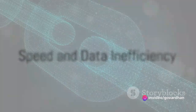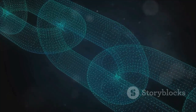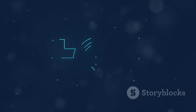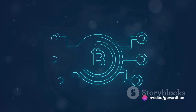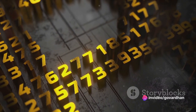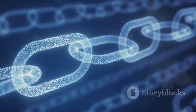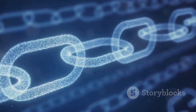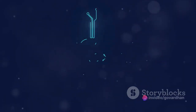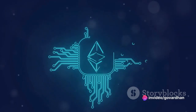Speed and data inefficiency are other key drawbacks. Bitcoin's proof-of-work system takes roughly 10 minutes to add a new block to the blockchain. At this rate, the blockchain network can only handle about 3 transactions per second. For comparison, Visa can process 65,000 transactions per second. Nonetheless, solutions are in the works, with new blockchains boasting over 30,000 transactions per second. Ethereum, for instance, is working on a series of upgrades to increase its transaction speed.